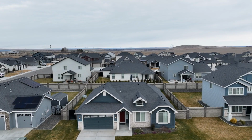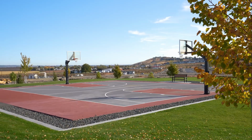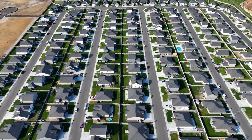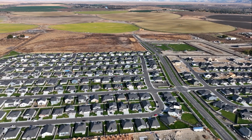And just beyond your doorstep, West Richland's charm: parks for weekend strolls, the Yakima River for kayaking and fishing, and some of the best wineries in the state just minutes away. Plus an easy commute to Hanford and the Tri-Cities, you get the best of both worlds. Peaceful living with everything you need close by.